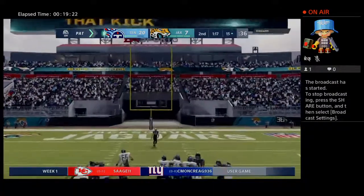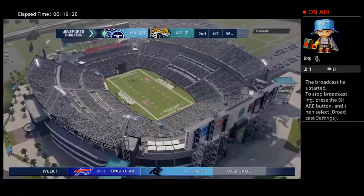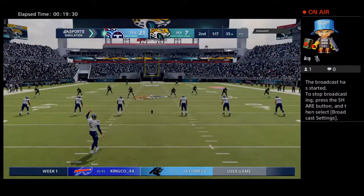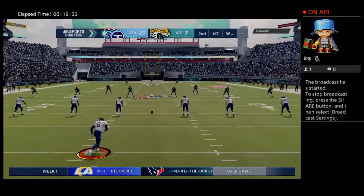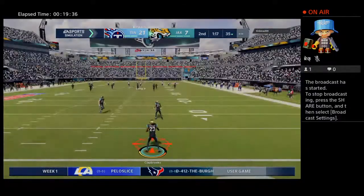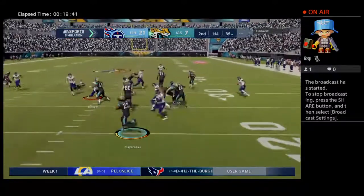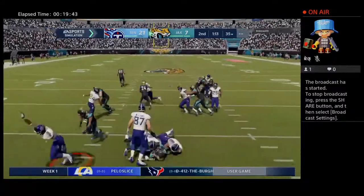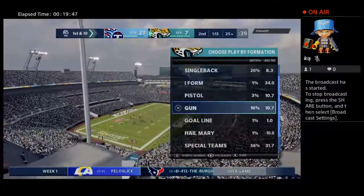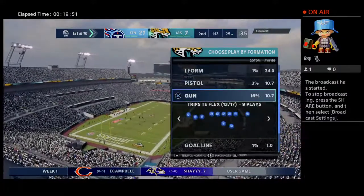Picked it off, ran it back for a touchdown. It's good, and it is now 21-7. Makes the score Titans 21, Jaguars 7. So they'll get another shot on offense following that pick 6. And now the kick is away. Fielded just outside the goal line. And he'll be stopped up at the 25. Take over 1st and 10 at their own 25-yard line.